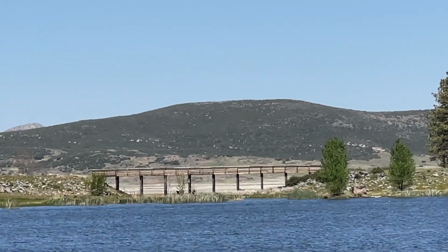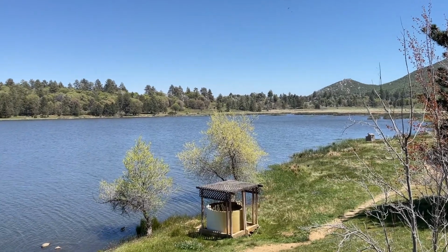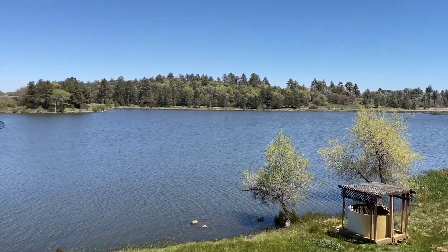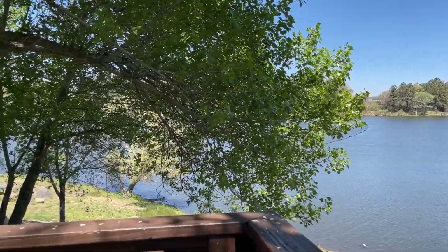We're going to go to Lake Cuyamaca. Lake Cuyamaca is one of those nice little hidden gems. It sits about 40-45 minutes away from the town of Julian. It's mainly a wildlife conservation area, but it's also used for sports fishing and boating and maybe a little bit of camping. It's a nice little getaway place that's close to Julian.